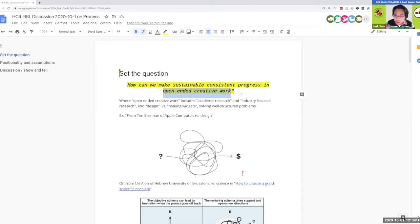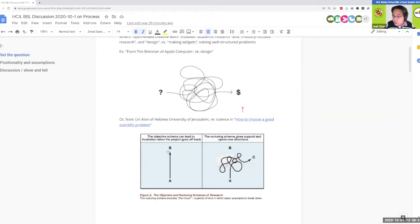So if you're doing industry-focused research, user research, you're doing design, you're doing academic research, this is what we mean by open-ended creative work. And visually, that's what we mean, right? So if you've got a making widgets thing, it's very clear what you need to do. It often looks like a linear process. But for the kinds of things that we're talking about, open-ended creative work, it's often like that. It may feel chaotic. It takes lots of twists and turns. It's hard to plan in a very consistent way.